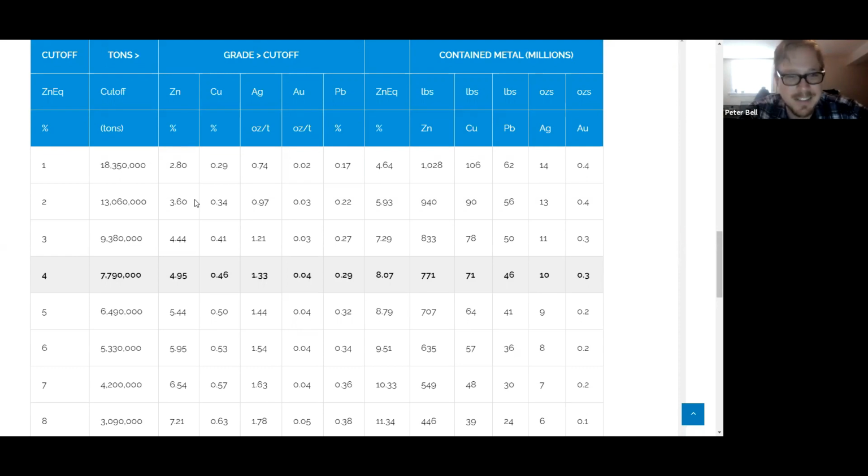Amazing. Standing on the shoulders of giants or something. Do you know how much meterage they drilled? Was it over or under 10,000 meters? Yeah, it was close to 100,000, I believe, a touch under 100,000. So it's material.